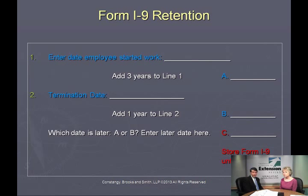And this is kind of a nice little form to help you understand. You have to retain an I-9 form for 3 years from the date it was filled out, completed, or for 1 year after the employee leaves you, whichever is longer.